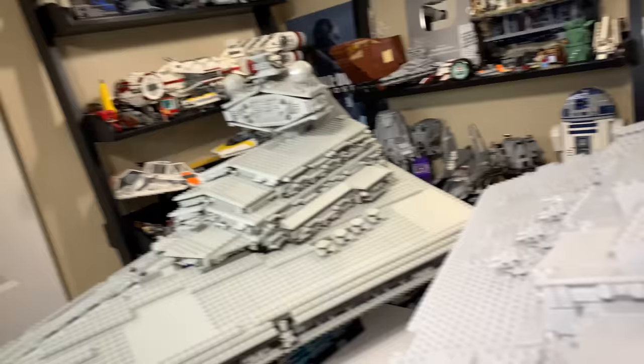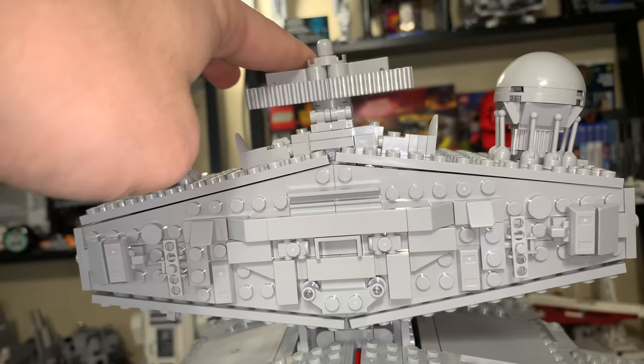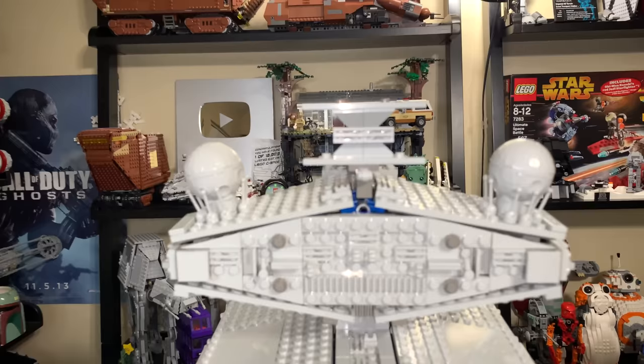I don't know what else to do to make the Star Destroyer different than the old one than what LEGO's done here. So we'll start up at the command bridge. This is the 2019 version. You actually have the option to put the communications radar, I think, in the downward position. You do not have that option on the 2002 version. It is stuck in place.